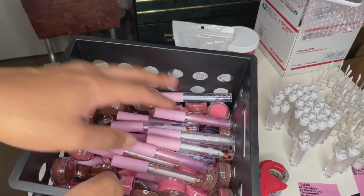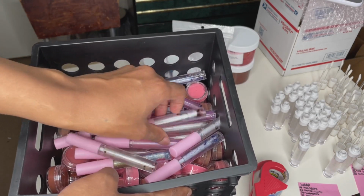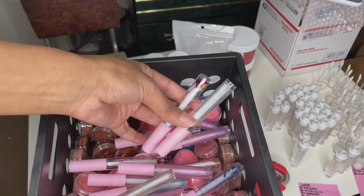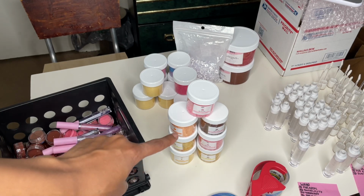We have samples, lots of nude glosses, then our fun, Glisten Glam collection glosses, and our wand tubes. Y'all see the lip scrubs right there.